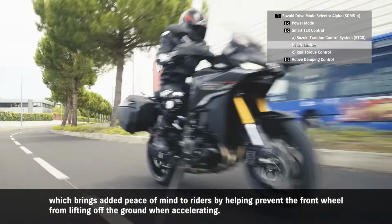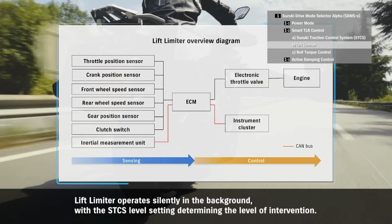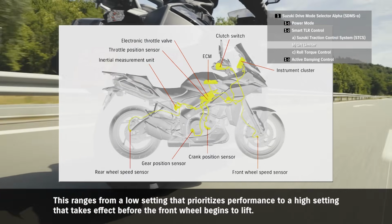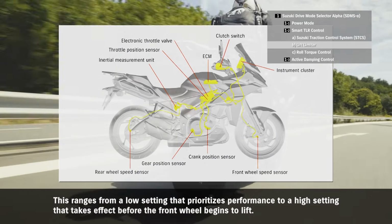The GX is the first bike in the GSX-S series to adopt lift limiter, which brings added peace of mind to riders by helping prevent the front wheel from lifting off the ground when accelerating. Lift limiter operates silently in the background, with the STCS level setting determining the level of intervention. This ranges from a low setting that prioritizes performance to a high setting that takes effect before the front wheel begins to lift.